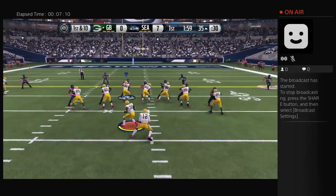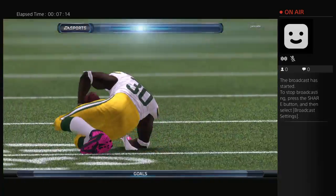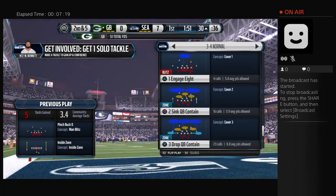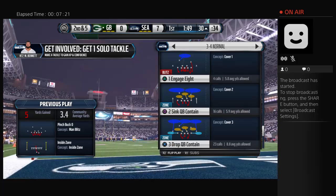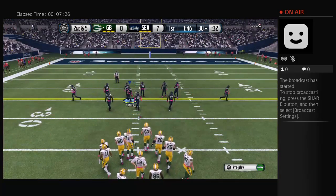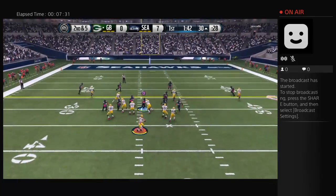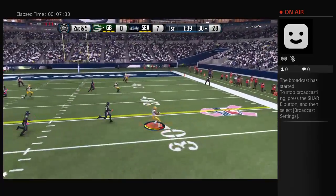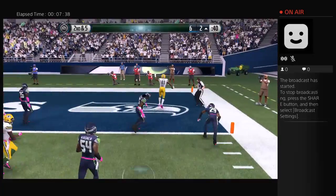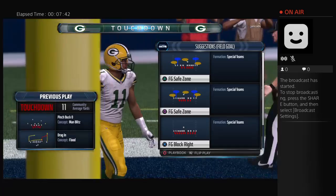First and 10. Right back to him once more. And that's a gain of maybe 5. And now here's the Seahawks defensive lineup. What a strong secondary they have here, as they have really found a way to shut down opponents' quarterbacks. The Packers will take the snap from the 30. Got the completion. Touchdown, Green Bay Packers. They've tied the game as this first quarter is winding down.